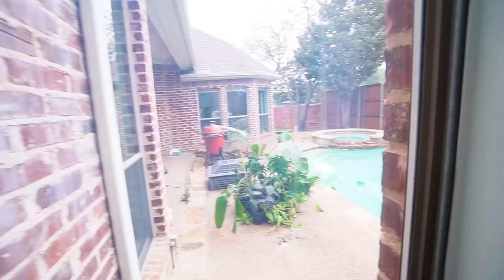I was waiting for my plants to dry. They're just sitting out there. But it looks all dry, so I'm gonna start bringing them all back in.